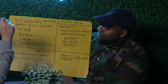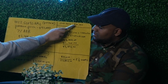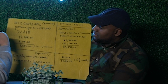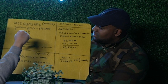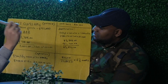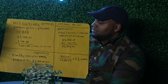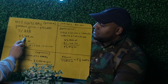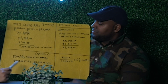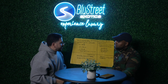He told you, if you give me $25,000, I'll rent the car out for you, but I've got to sell you a car too. So you gave him 25 grand. He found you a 2022 GLE 53 AMG. You paid 92 grand for it. You have great credit, you financed it, you got 7% APR, but you live in New York State, so you paid 8.875%. You put down $0 and signed and drove. It's $1,708 a month for your car. You have a great insurance record, so you're only paying $300 a month for insurance. $2,008 with tax and insurance, that's your fixed expense.